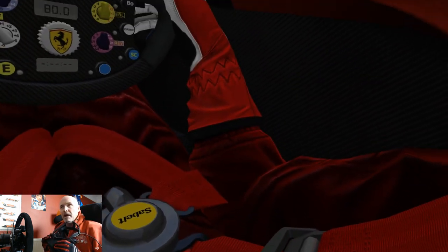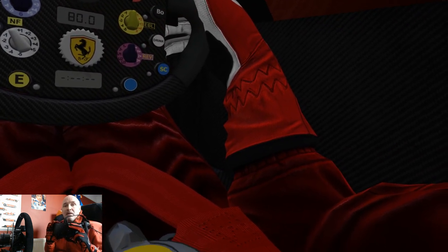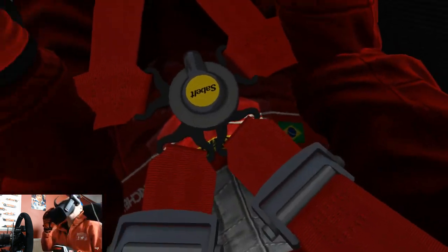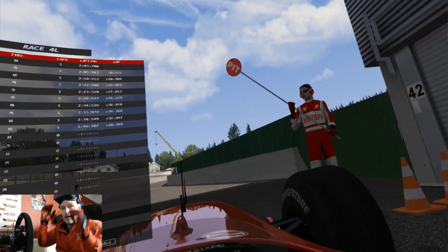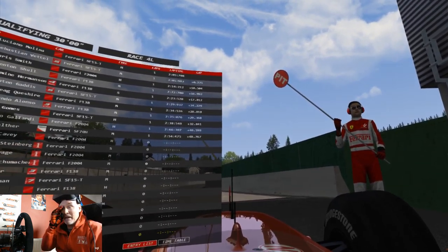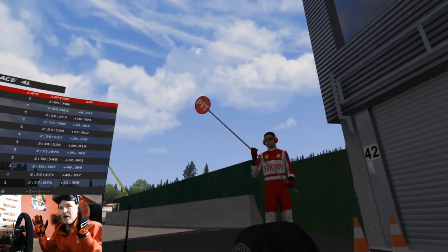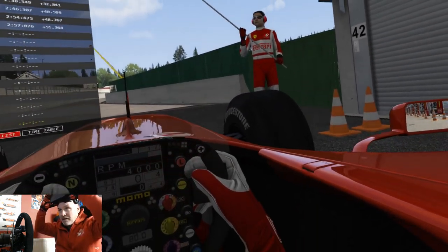So I am racing a 2014 F1 Ferrari. So I'm just going to put these on. Let's give it a go. Apologies, I won't be able to respond on chat. I'm going to be doing 200 miles an hour down the straight, so I won't have time to look at the chat window, but I will afterwards, or maybe after the practice session or after the race. So fingers crossed, let's see how this goes.